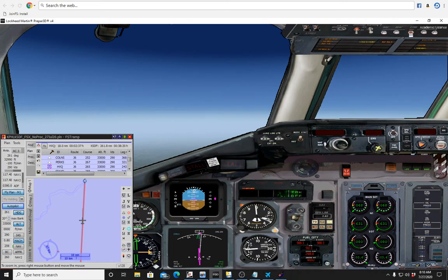Our cruising altitude is 33,000 feet, flight level 330, going all the way from McCarran to El Paso. Yep, that's my cruise altitude as well. It's 330. There you go. All the way to Louisville, Kentucky from Philadelphia. Yes. Good morning. Love you too.